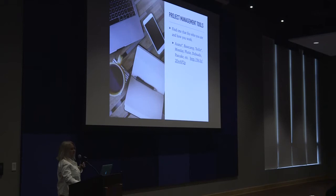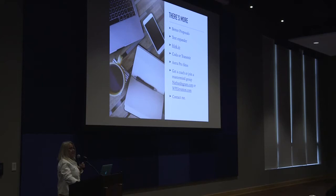If you're doing one project at a time, that's fine. But once you get two or three or four, it starts to become unmanageable and things fall through the cracks. Okay, there's more. These are some great tools to look at.